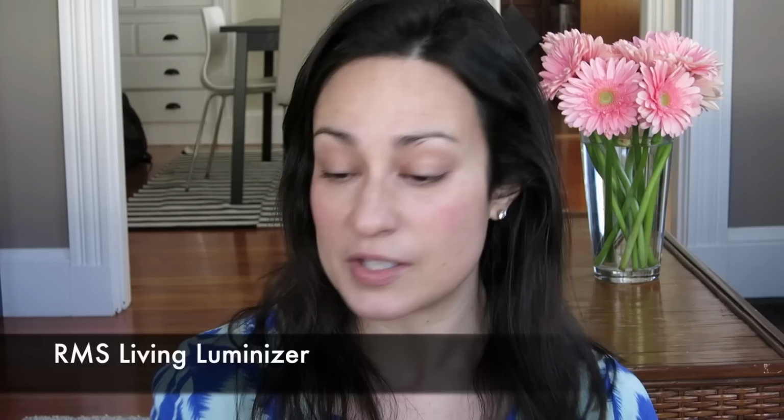I don't think that I look too dewy or luminous or over the top, so I am going to add a little bit of cream highlighter, and I'm going to go for an oldie but a goodie. It's the RMS Living Luminizer. I'm just going to dab this on the tops of my cheeks and under my brow bone and inner corners of the eyes and Cupid's bow. And I'm just going to take my beauty blender and try and work that into the skin.